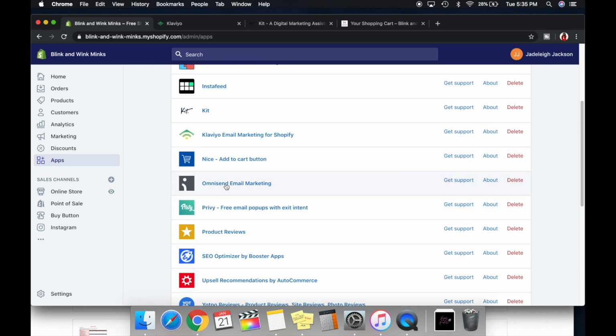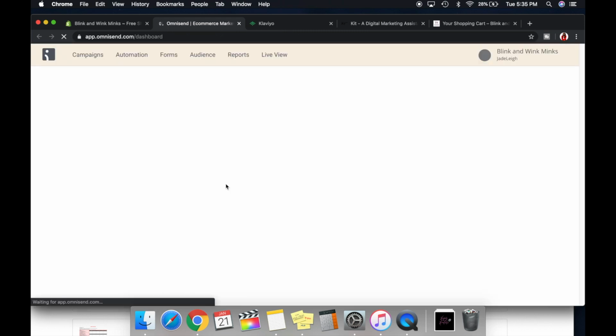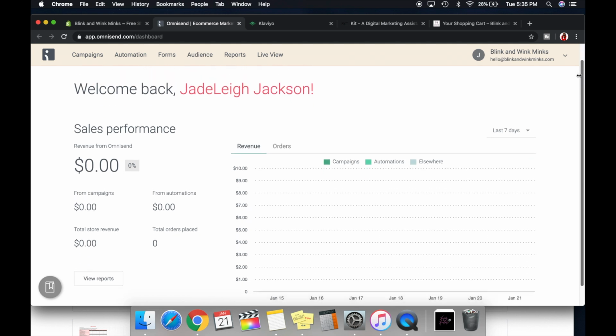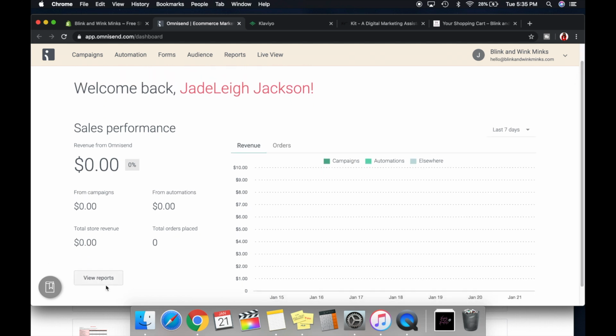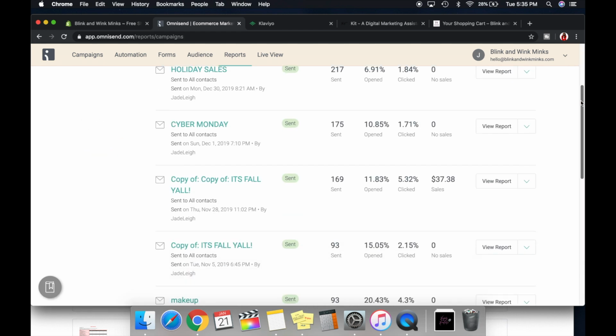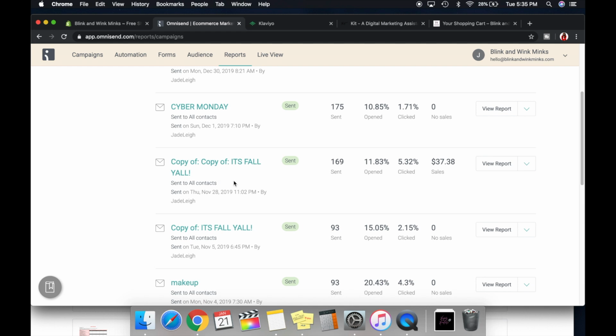Now, Omnisend is another email marketing app that I have used, and this was my first app that I used, and I love it. There's nothing wrong with it. The analytics aren't as great as Klaviyo, but I feel like it's a good beginner email marketing app to use. So I have made money on here before from campaigns. As you can see, this one was one that I sent out. I sent it to 169 people, 20 opened, 9 clicked, and I got 1 sale off of it.